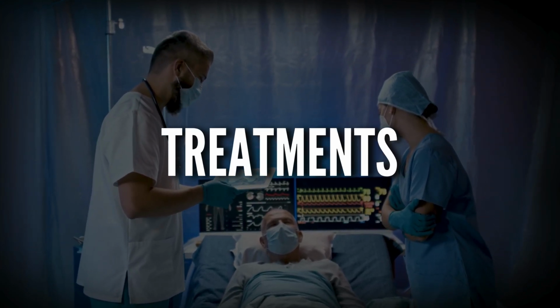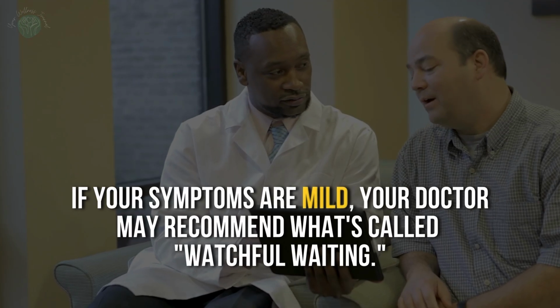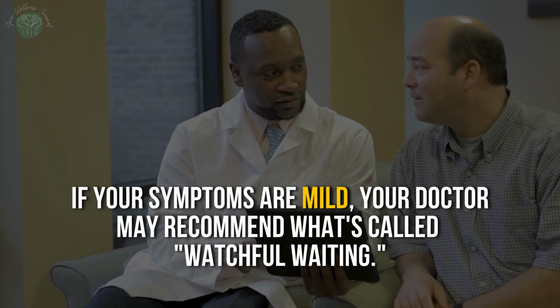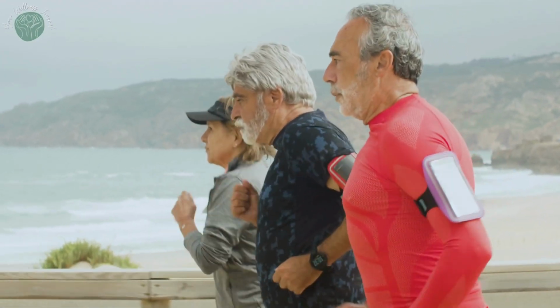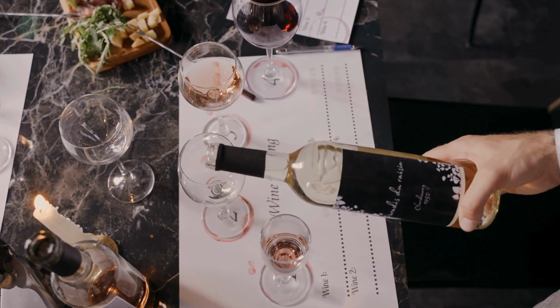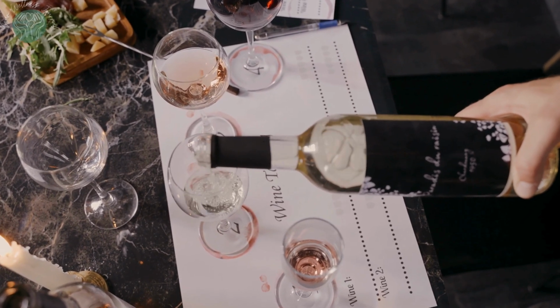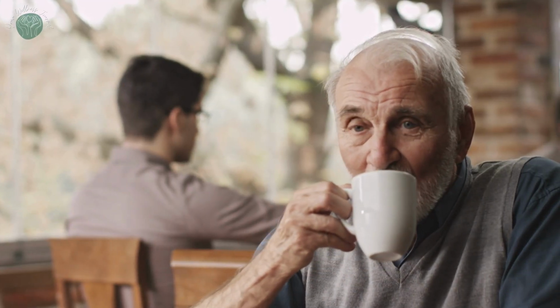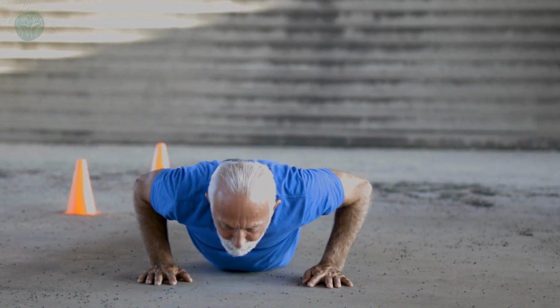When it comes to treating BPH, there are several options available depending on the severity of your symptoms and how much they're impacting your daily life. If your symptoms are mild, your doctor may recommend what's called watchful waiting. This means making some lifestyle changes and having regular checkups to keep an eye on your symptoms. Some of these lifestyle changes can include reducing the amount of liquid you drink, especially before bedtime or going out, cutting back on caffeine and alcohol, and doing exercises to strengthen your pelvic floor muscles.